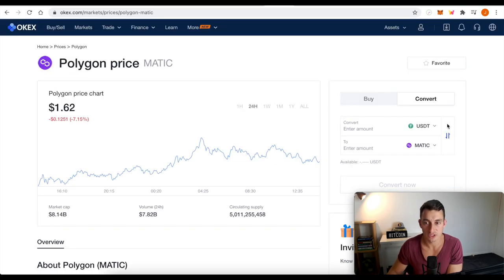We go through the same process as before, except in this case, we have a different view. We've also got swaps, something nice and simple where we can just convert one crypto to another. So if I've got USDT on the platform and I want to swap it to Matic, I just enter the amounts in here and that'll give me a total amount of Matic that I would receive.